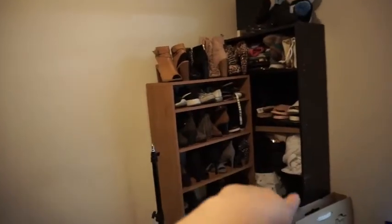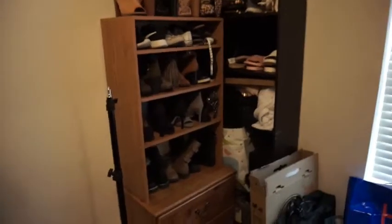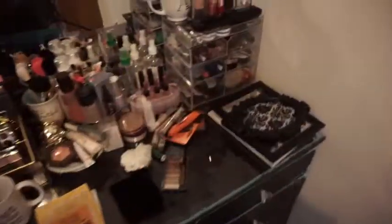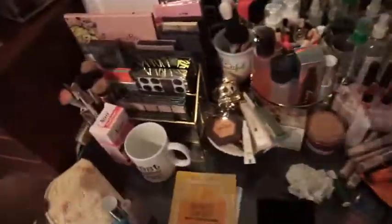Then my shoes, that's a random bookshelf. It was too heavy to move. I keep baby stuff up here. And then I stuffed a whole bunch of things that I'm selling on Poshmark right there. And then right here I have a whole bunch of my backdrops. But I just wanted to show you guys since we're in here. Let me turn on the light.